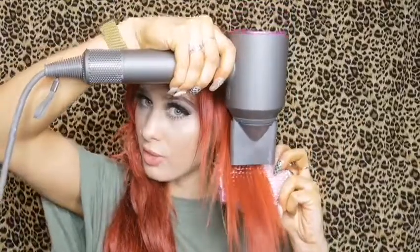So that's about 80% dry, so I'm just going to switch to my other attachment, which is the styling. And then I'm going to grab a brush. I'm going to use a mermaid brush because it's cute. So, you turn that on, I'm just going to follow it down.